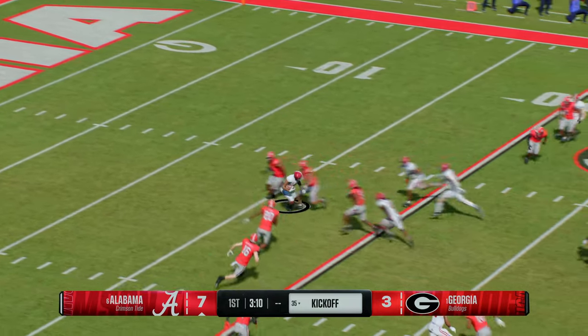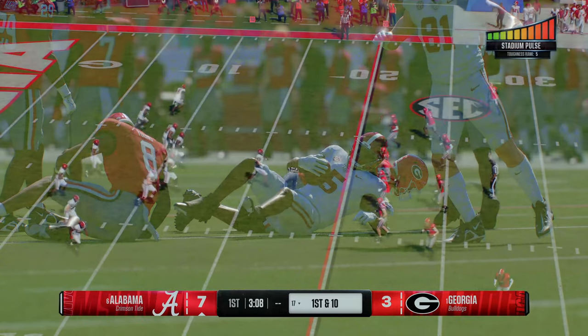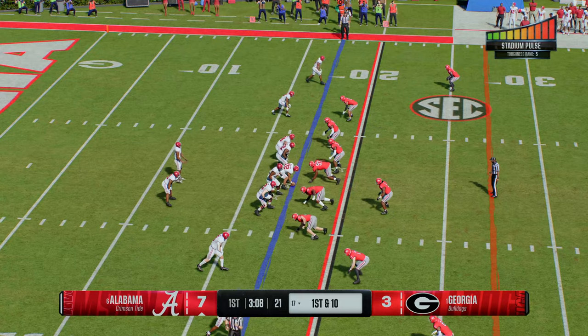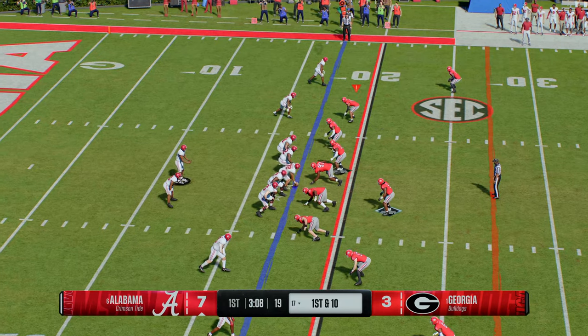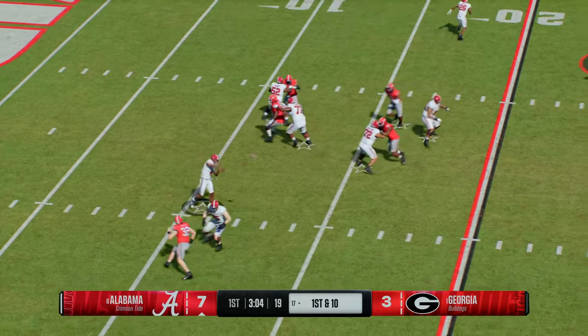Fields it just outside the goal line, to be tackled at the 17. Strong job by the coverage team. Alabama's offense coming back onto the field. Remember, last time they scored a touchdown. Can they keep clicking here, or will the defense come up with a stop?